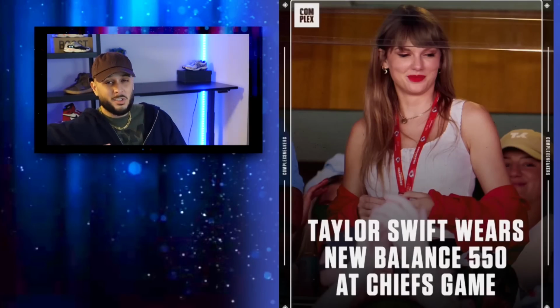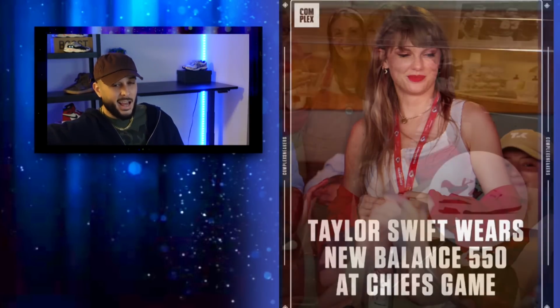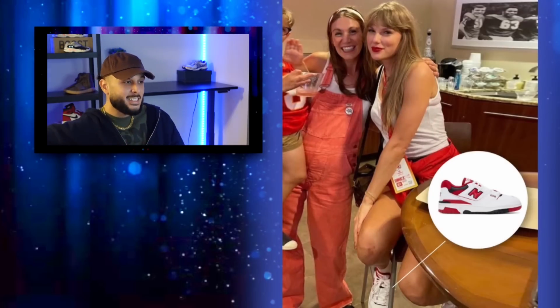I know the sneaker game has been real boring without Yeezy releases, but I feel like in terms of sneaker media coverage, we got to do a lot better. If you visit your favorite sneaker blog right now, they're posting multiple stories about how Taylor Swift wore a pair of New Balance 550s. Like, nobody in the culture cares about this.